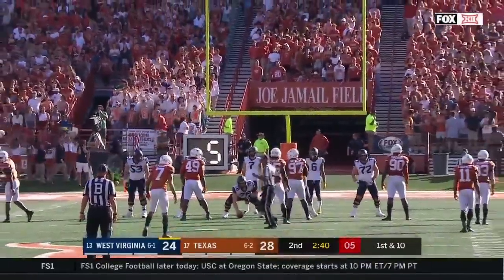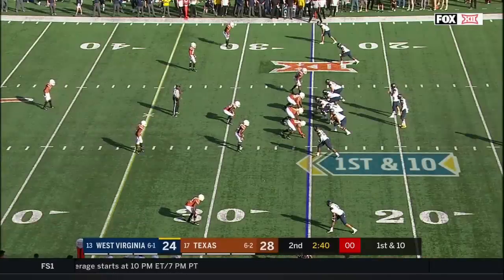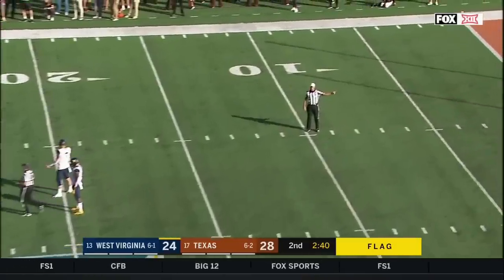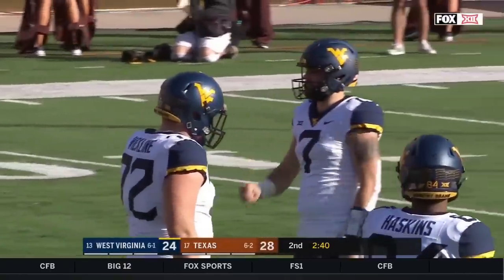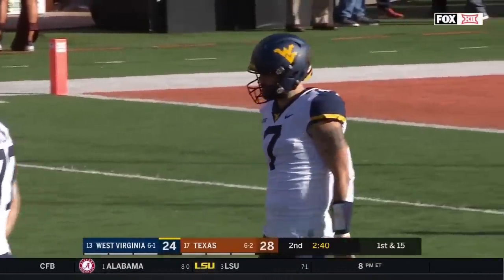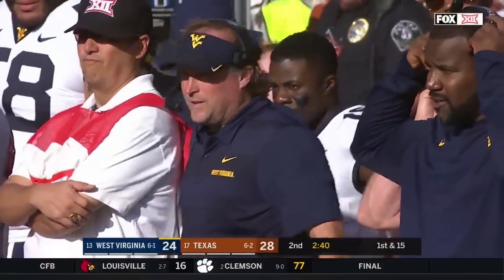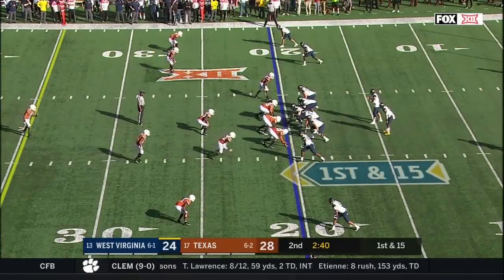First and 10 at the 25 for the Mountaineers. Plenty of time for them. 2:40. And they don't get the playoff in time. Play a game. Offense. 5-yard penalty. First down. We've seen this so much this year. Texas has six false starts this year on the first play of their drive, and the deal is that they changed the rule where the 40-second clock just starts after the kick, very similar to any other play.